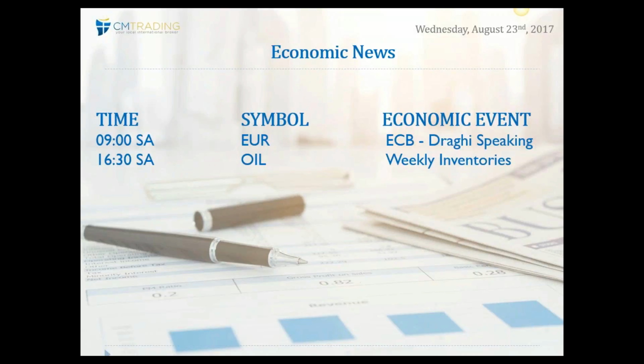But at 4:30 South African time, we also have light sweet crude oil inventories number that's coming out. That's a weekly number that comes out, and we'll look at that as well. So let's see what's been happening in the markets.